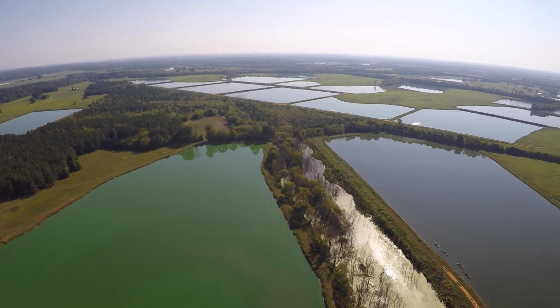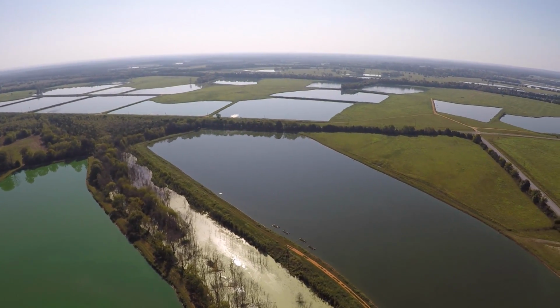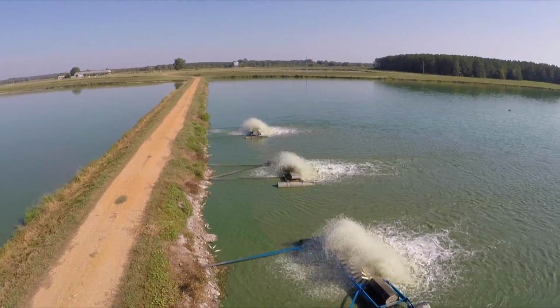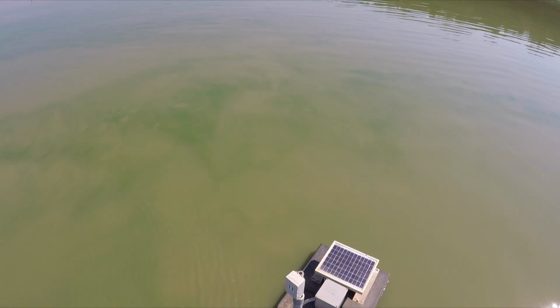A lot goes into managing the water quality of these ponds. A large part of that is ensuring a high level of oxygen within the water. Paddle wheels like these serve as aeration units which splash the water to create a current which injects oxygen into the water. These paddle wheels turn on and off as determined by real-time data collected from monitors that float in each pond.